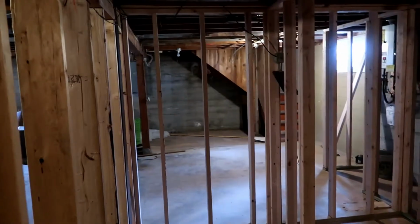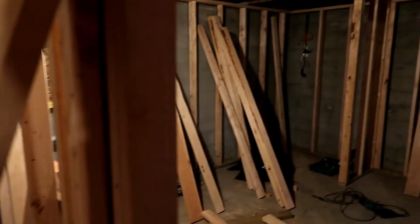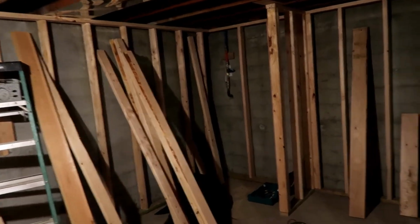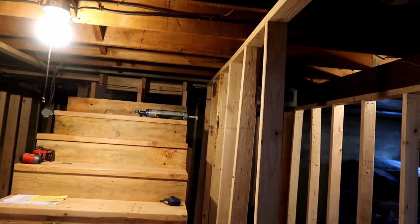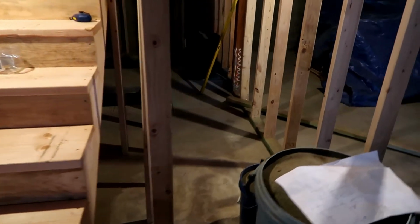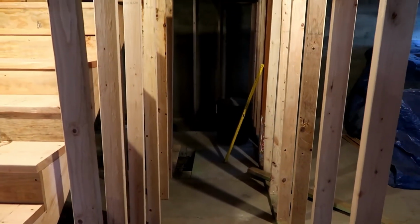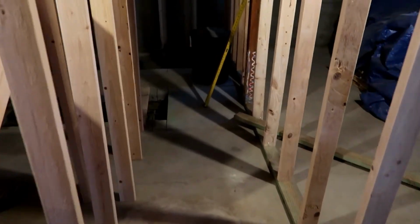We've picked out the placement for the closets in the bedrooms. We've also done a lot of work getting the bathroom figured out, the way that's going to be aligned. There's going to be a huge closet on the side of the stairs. I'll show you guys that too. We had a bunch of dead space between the staircase and the storage room, so what we're going to do is put a huge walk-in storage closet, because you can never have too much storage.